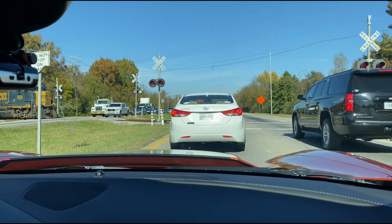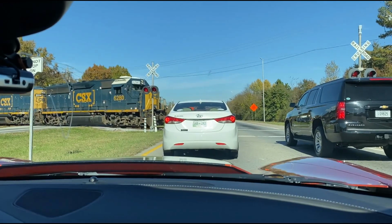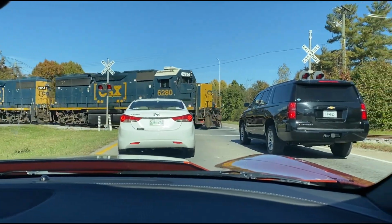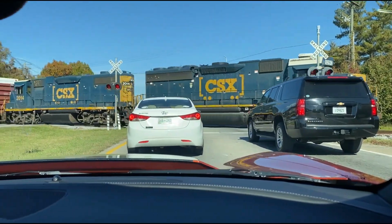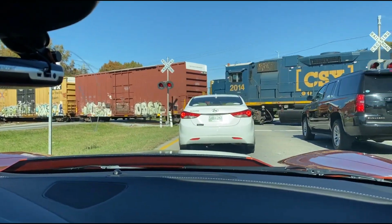A beautiful drive. So here we are in the middle of the highway in Tennessee. That's a train. As you can clearly see, there are no guards to keep traffic from running into it. Questionable decisions.